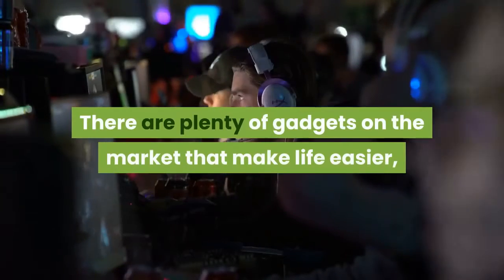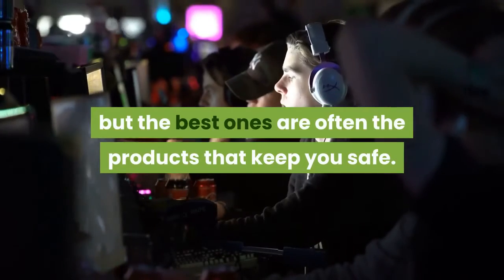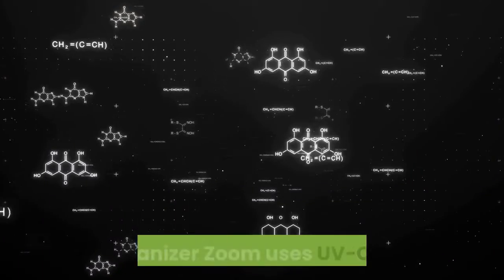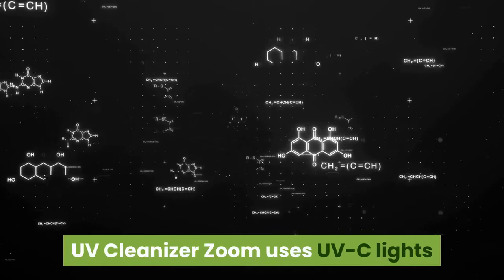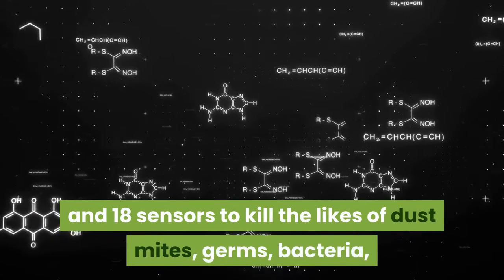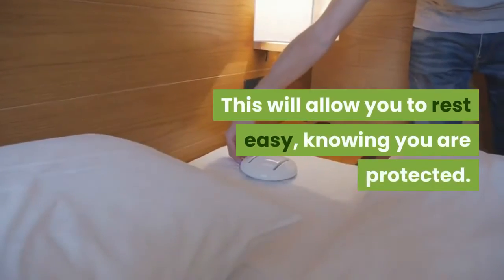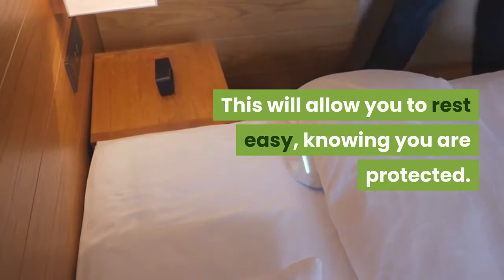There are plenty of gadgets on the market that make life easier, but the best ones are often the products that keep you safe. UV Cleanizer Zoom uses UVC lights and 18 sensors to kill the likes of dust mites, germs, bacteria, and other invisible nasties. This will allow you to rest easy, knowing you are protected.